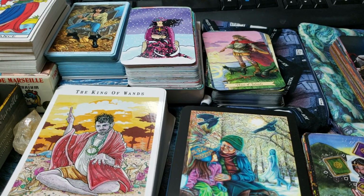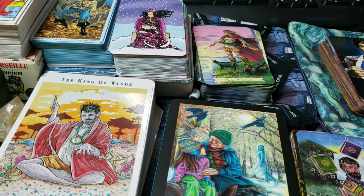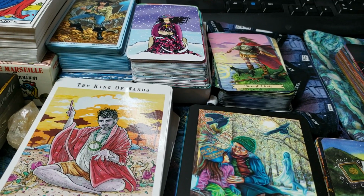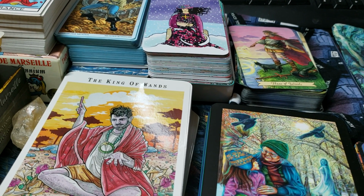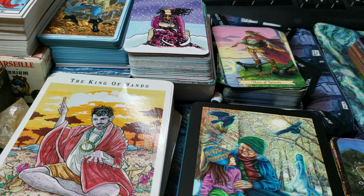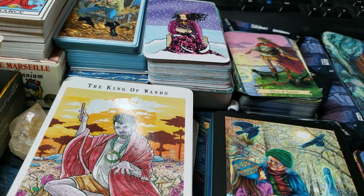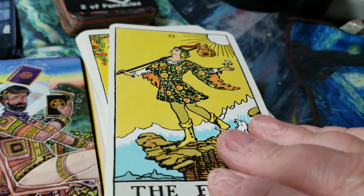Oh my goodness. These are my decks for 2018 and my books. Oh my word, where to begin? I don't know where to begin. Okay, so I'm going to start with the Rider-Waite-Smith deck. It's this loveliness over here.